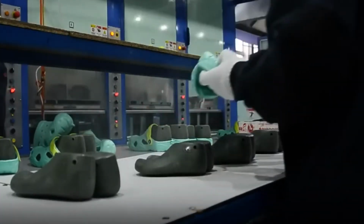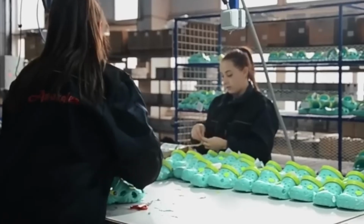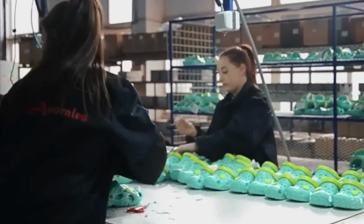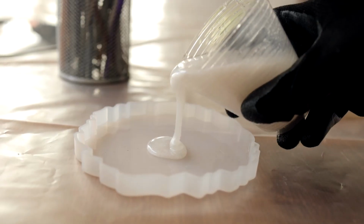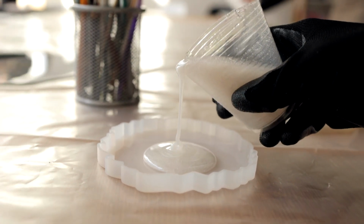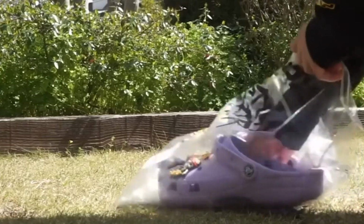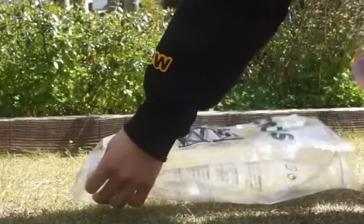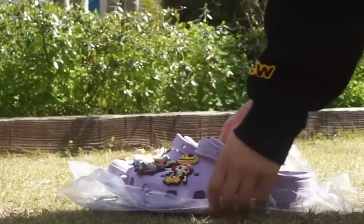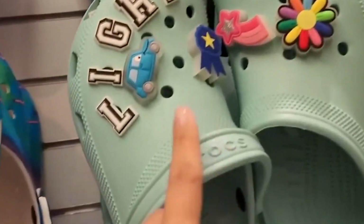The blowing agents begin to work, causing the liquid to expand and form tiny bubbles throughout. This expansion creates the foam structure that gives Crocs their unique texture and feel. The once liquid material slowly but surely transforms into something recognizable. The anticipation builds as we wait for the mold to open. After a carefully timed period, the moment of truth arrives.